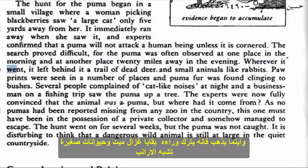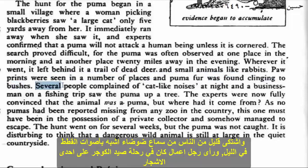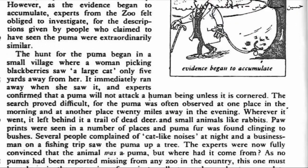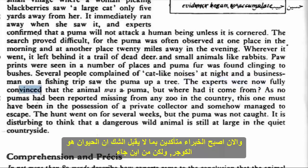Wherever it went, it left behind it a trail of dead deer and small animals like rabbits. Paw prints were seen in a number of places, and puma fur was found clinging to the bushes. Several people complained of cat-like noises at night, and a businessman on a fishing trip saw a puma up a tree. The experts were now fully convinced that the animal was a puma, but where had it come from?